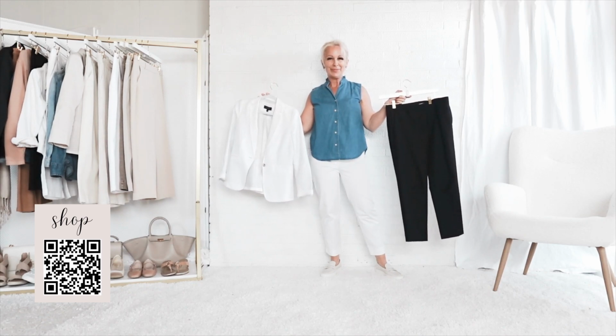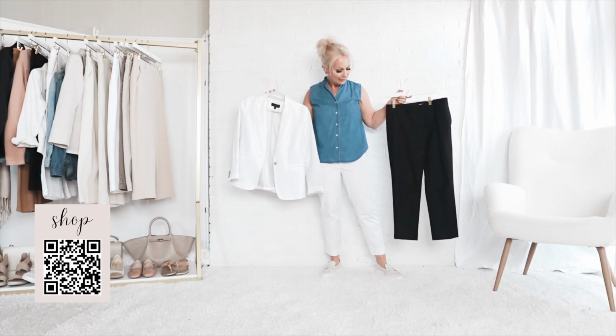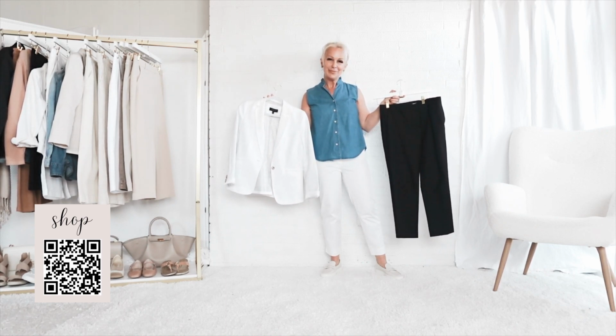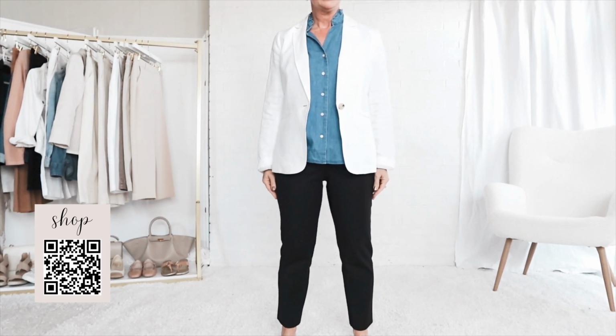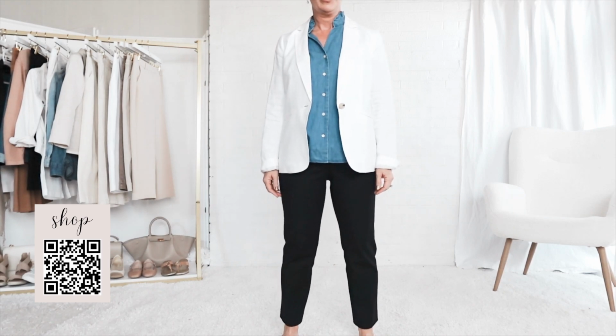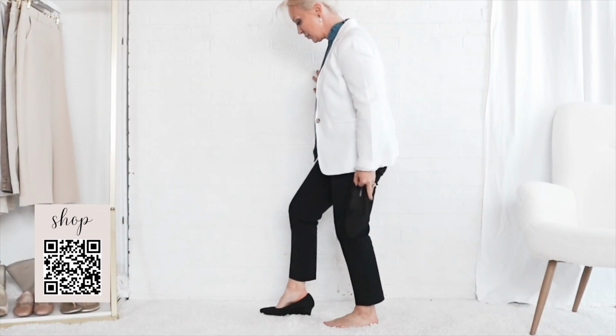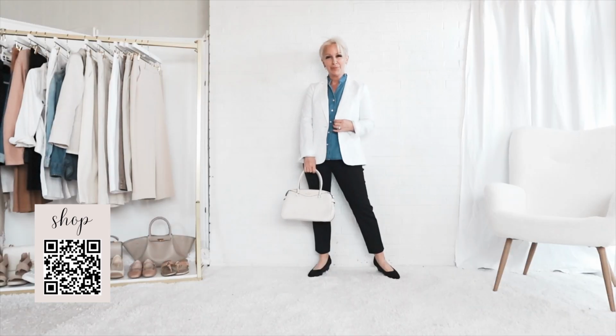Now let's just switch around those colors. So we're still wearing ankle pants, chambray top, and blazer, but we're moving the white blazer to the top and the black to the bottom. Again, another example of the 3-color rule, but this time I'm going to elevate it slightly with a pair of wedge heels. And these heels are marketed as running heels because they're that kind of comfortable.